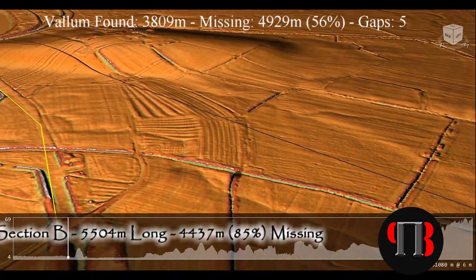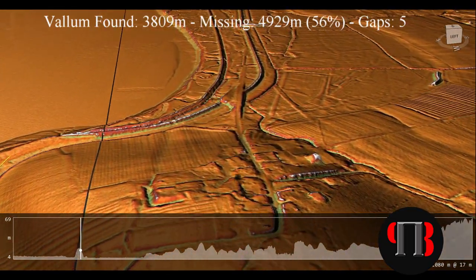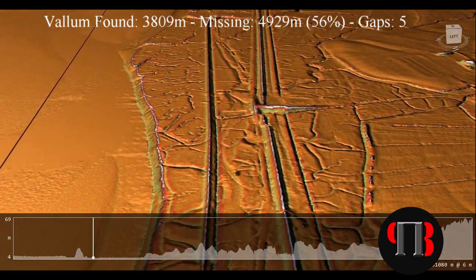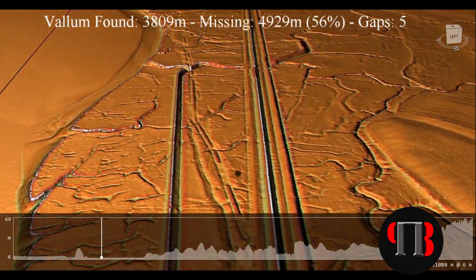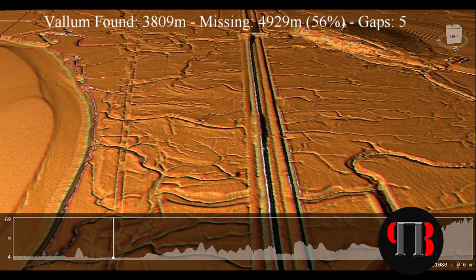Section B, 5,504 meters long, 4,437 meters, 85% missing. Analysis of this section shows that the Vallum disappears for a 2.6 mile stretch without explanation until we add the probable river shorelines as we did in Section A.